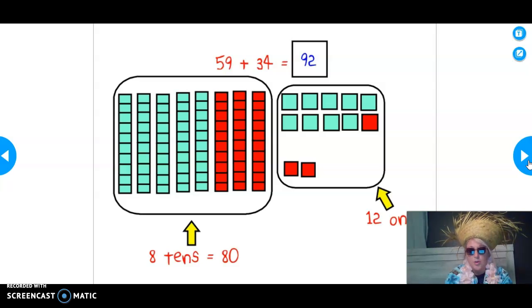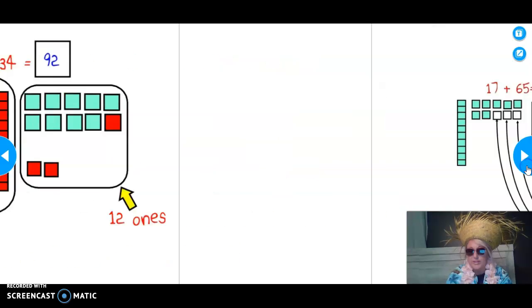And here it's showing there's 8 groups of 10s and 12 1s. Since there are 12 1s, this shows right here, 12 has one group of 10. So we could really take that group of 10 and move it over so that there's 9 10s and 2 1s. And if we look at the answer up here, it's 92, which would be the same.